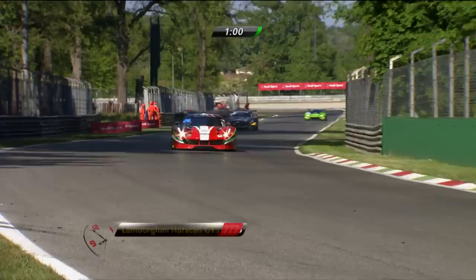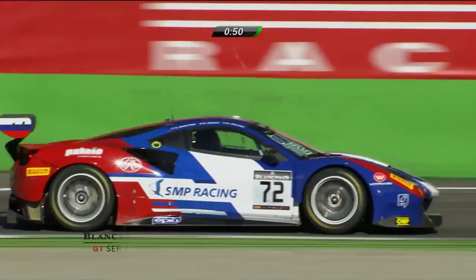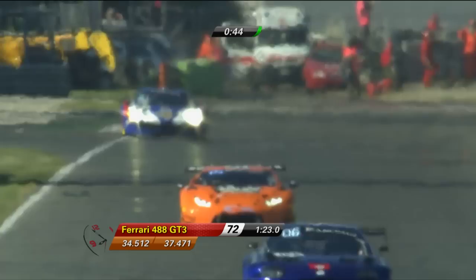Car 7 has had an incident that also involved car 55, the Ciocci, Fisichella, Collado Ferrari. Car 7 is the Lamborghini we've just been talking about with the trim hanging off, and that's under investigation, the little incident between them at the first chicane. Robert Renauer's Porsche is up to 30th.